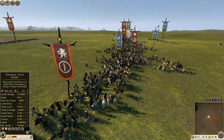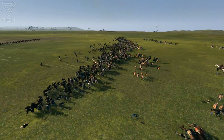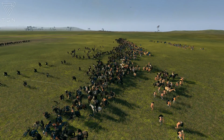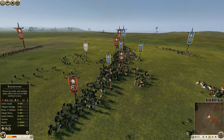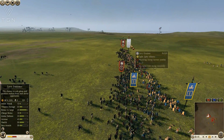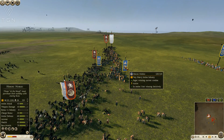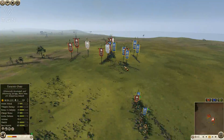Now over here, the Suebi go ahead and engage the Iceni, hoping to maybe gain some type of advantage, and their skirmishers are pouring fire into the fight. And the fight's actually going okay in some spots for the Suebi here. You got this Bloodsworn and this Chosen Sword Band just routed. Chosen Sword Band there struggling a little, but you got this Heroic Noble just kind of holding the line back here. 120 men, and it's not going anywhere.